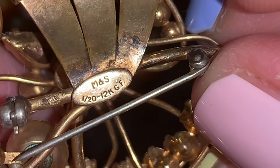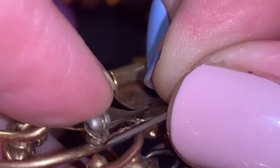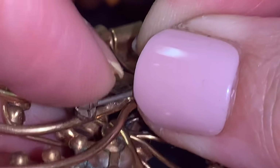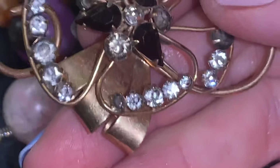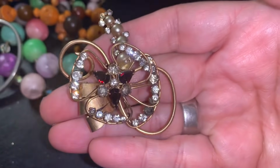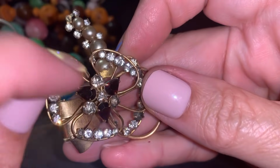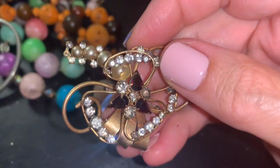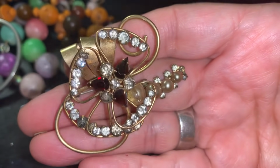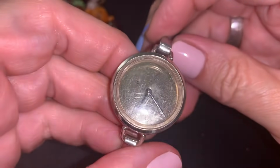M and S, and it's 12 karat gold filled. M and S. Oh, dirty stuff. I think that's red. Yep, got some red stones and some faux pearls. I think the, this got some dark stones, sadly. Ugh.